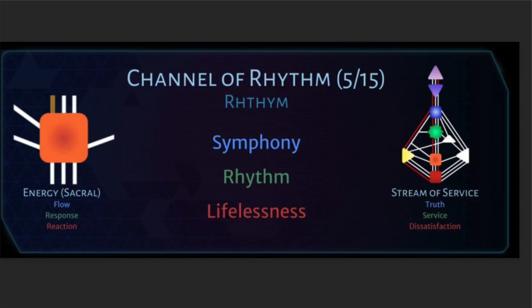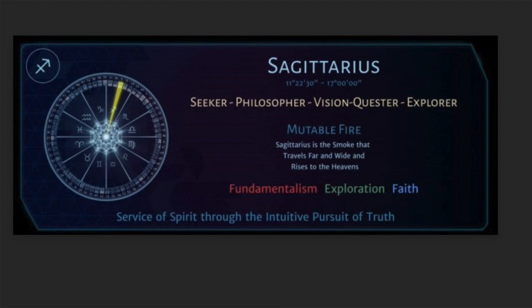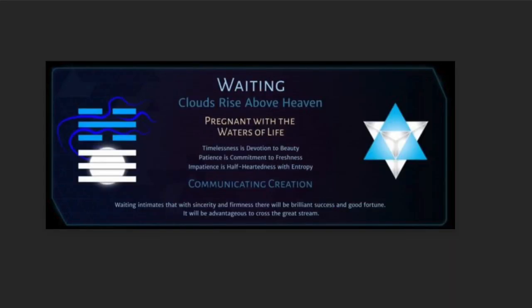And then the gift of patience is actually quite more than just this idea of waiting. I think people think of patience like they just have to wait. But patience is actually the consciousness coming to light. In fact, they say here that impatience is half-heartedness with entropy, and patience is commitment to freshness. So, patience has a lot to do with recognizing why one is impatient and coming to this new aha. Oh, it's because I'm the one who made it so, in the sense of either I didn't give myself enough time and I have to hurry, or I have plenty of time and I am just in a hurry, like I am anxious or I am fearful. And so patience is actually a fresh new way of seeing yourself in that present moment.